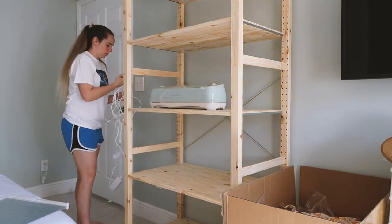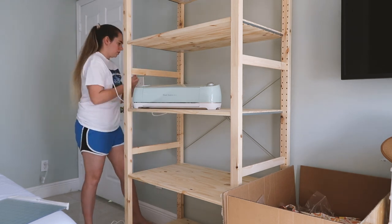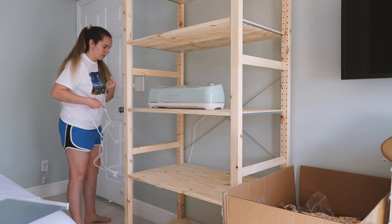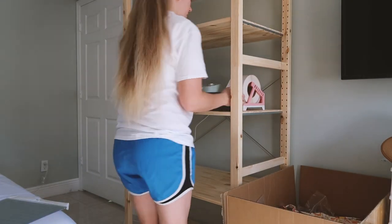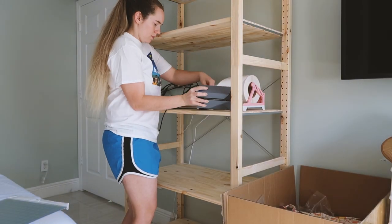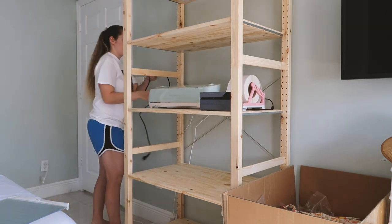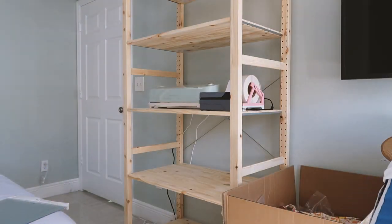Now it's time we stock the shelf with everything we need, starting with my Cricut that has been in retirement for about a year. This may sound kind of lame, but the roller printer was definitely the hardest thing for me to move over because I wanted to keep the labels in it while I moved it. So I had to unplug everything and try to move it in two pieces. And for some reason that was really difficult for me.